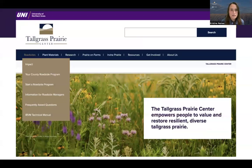In conclusion, if you'd like to learn more about your particular county's roadside program, you can go to the Tallgrass Prairie Center website, which is tallgrassprairiecenter.org. The very first tab is roadsides. If you click on that, you can learn about the impact of the program. The second line down is your county roadside program. You can click on that. You can click on a map, or a link that will take you to a map that shows you contact information for the roadside manager or engineer in your county. Feel free to explore the website if you want to learn anything about prairie, but roadside information is on the far left.